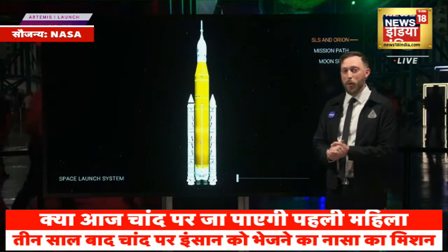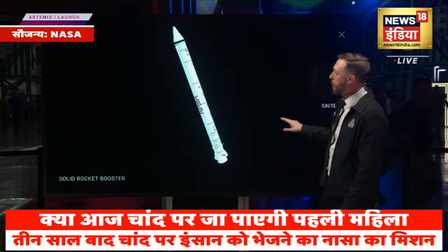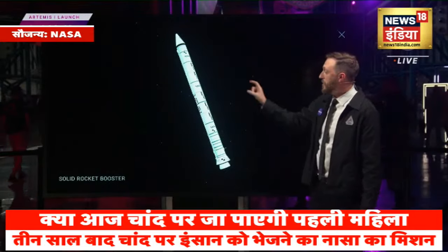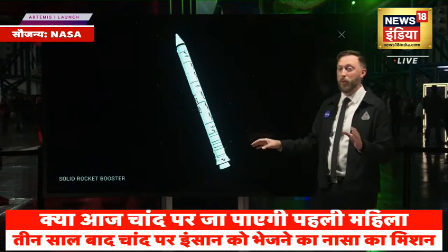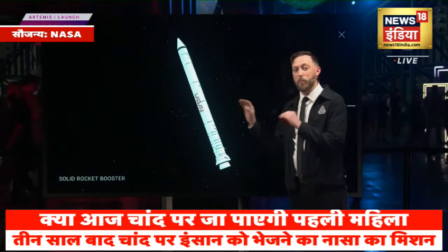A couple of key components to SLS. We're going to start here on the sides with the solid rocket boosters. If they look familiar, they're derived from those that flew the space shuttle. In fact, some of the segments of these boosters today were flown on previous space shuttle missions. We call them solids because of the type of propellant inside.